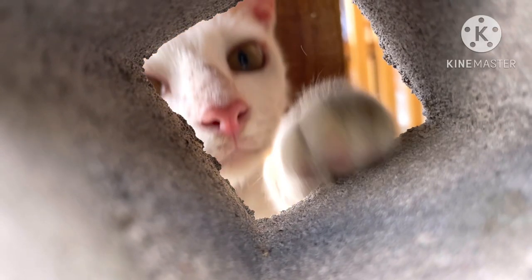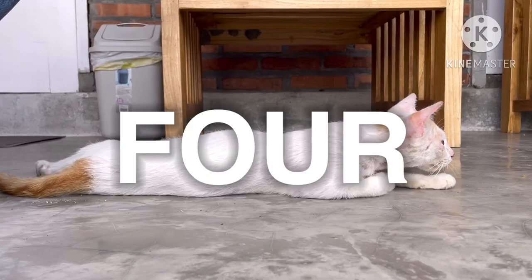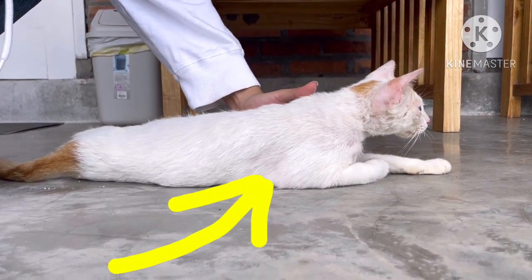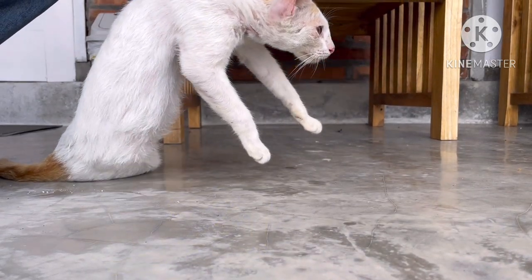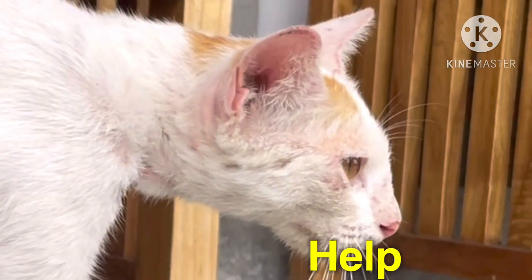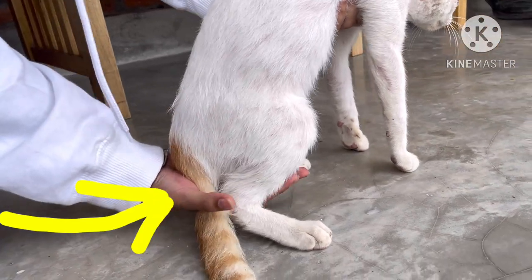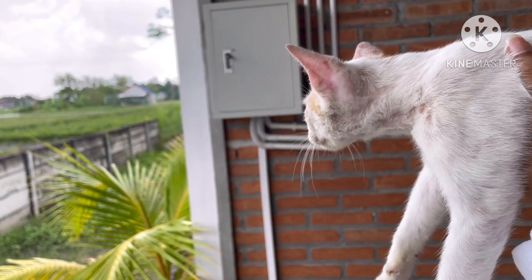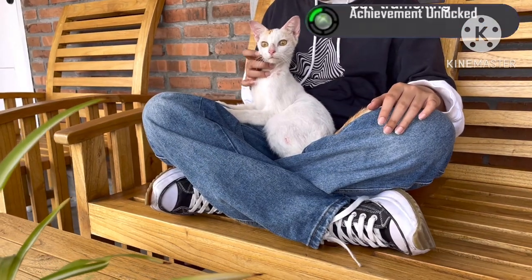Now, if the cat answers yes, step four, place one hand under the cat's body, behind its front leg, if you are sure that the cat is accepting to be picked up. Five, place the other hand under the cat's hindquarters. Six, gently lift the cat. Congratulations, you have picked up a cat.